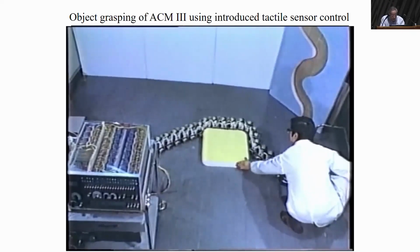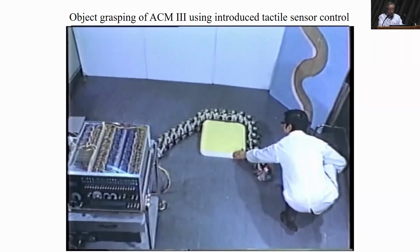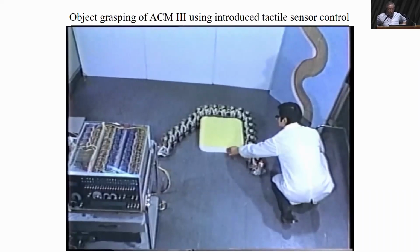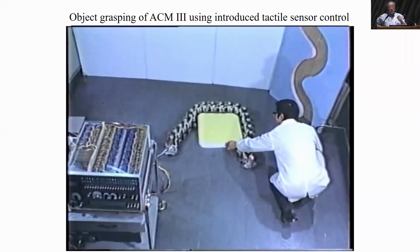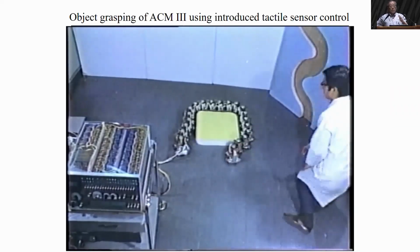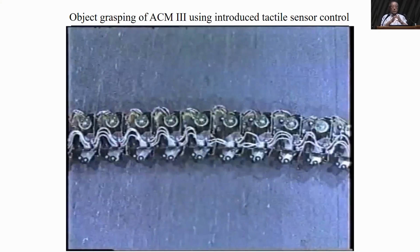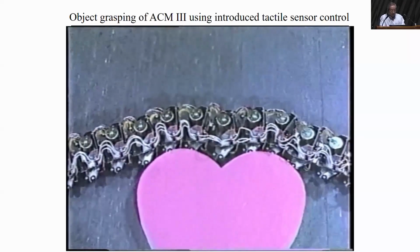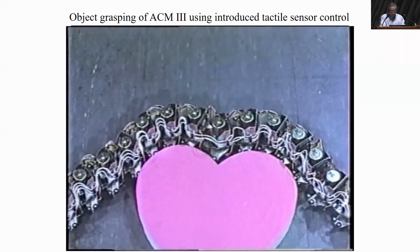Okay, so we don't give any command of the posture, only to follow the motion under the tactile signal. But it automatically goes around the arbitrary shaped object.